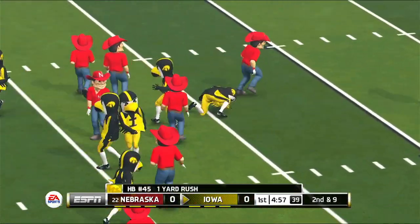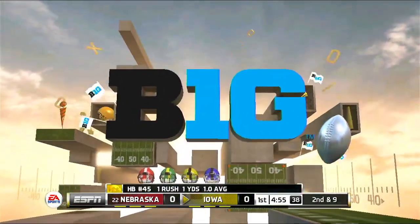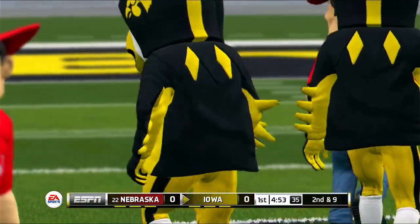And he gets a yard on the run. And that was the freshman linebacker who was right there to make the play. That brings up second and nine.